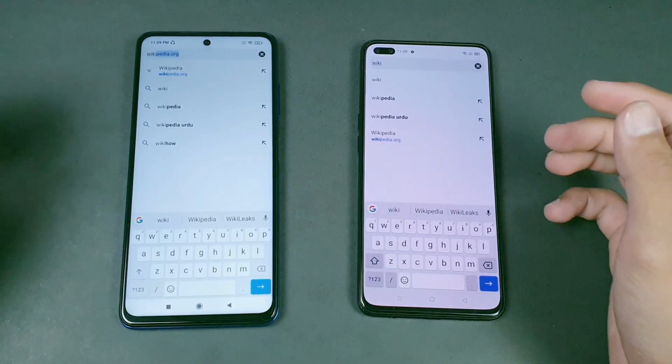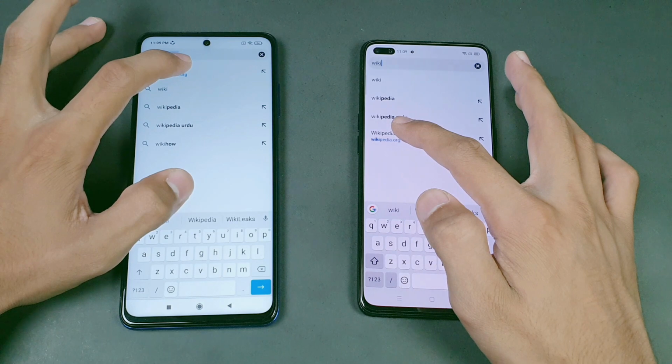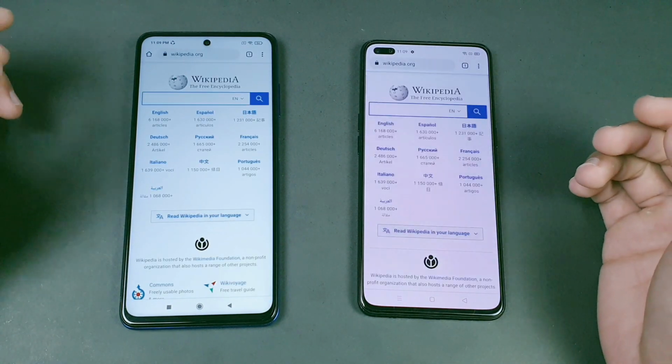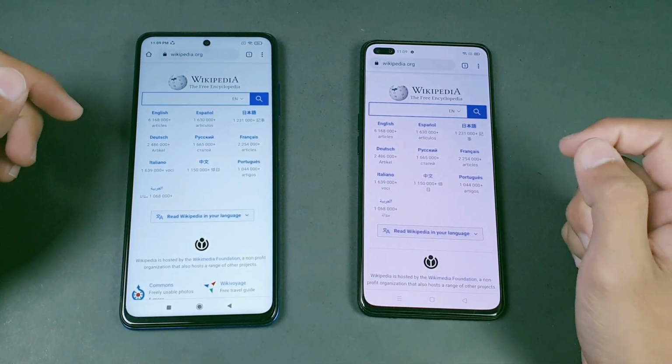Now let's see the internet browsing speed. I'm using the default Chrome on both phones and also the same Wi-Fi network on both devices. We have wikipedia.org, and you can see the Poco X3 NFC is faster there, followed by the Oppo Reno 3 Pro.